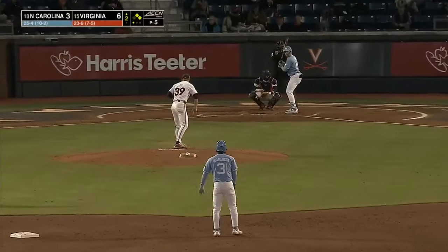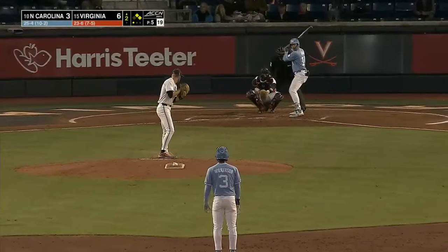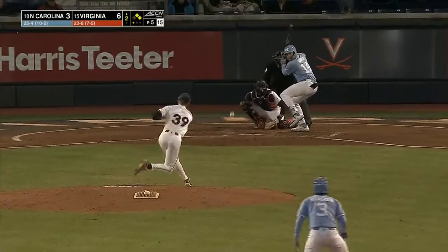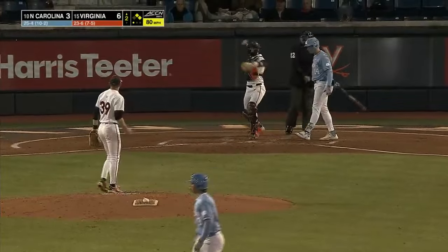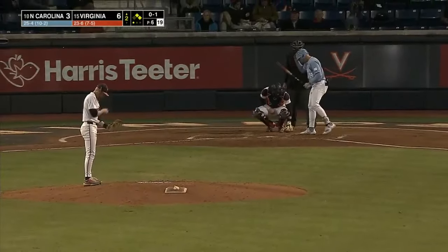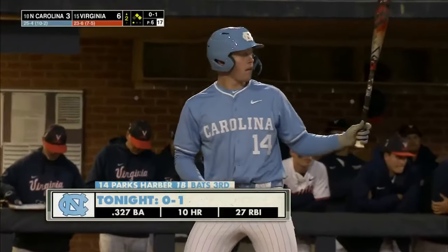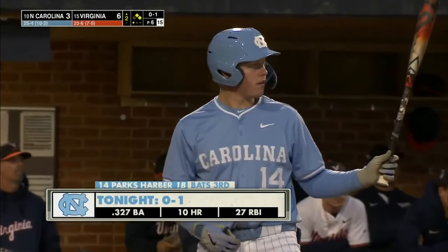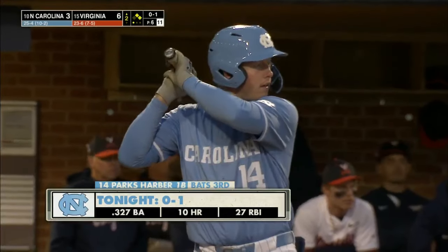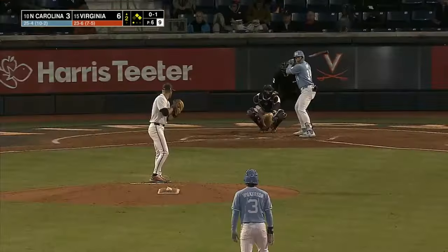This hot offense, you know, when things get rolling as an offense, you start to get a feel like, man, it doesn't matter how many runs we're down, we're always in this thing, and UNC's really got a good thing going right now. First pitch to Parks Harbor is a strike. Harbor flew out deep into the right field corner his first trip. Power to all fields from the transfer from Georgia.